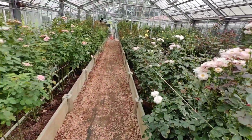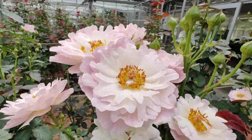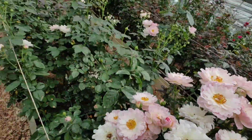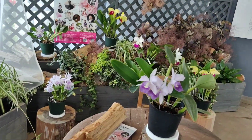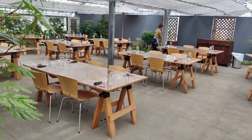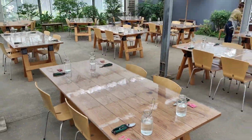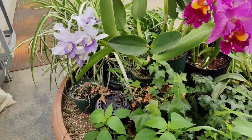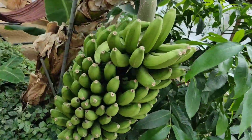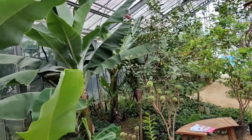Here is one of my favorites, sea anemone, with very serrated petals. They even have a couple of beautiful orchids here. And then here, for example, is another room where they will have lessons on how to make a bouquet of sunflowers. And then there is this room with bananas and hammocks. So nice.